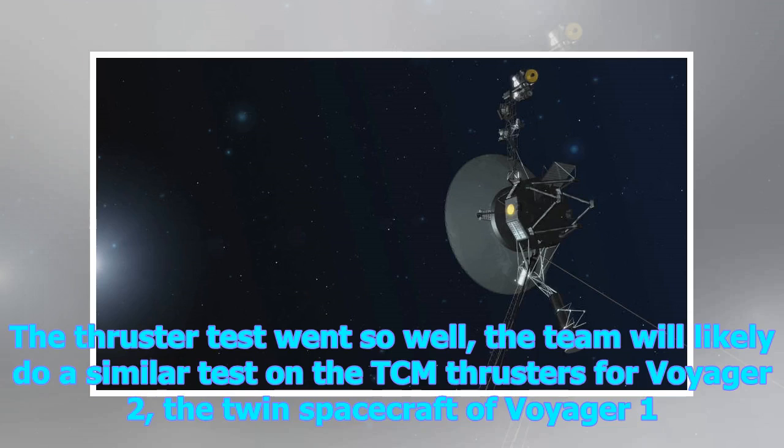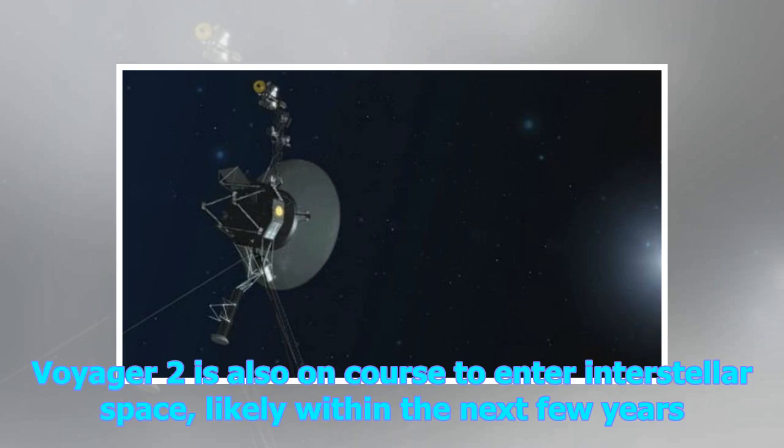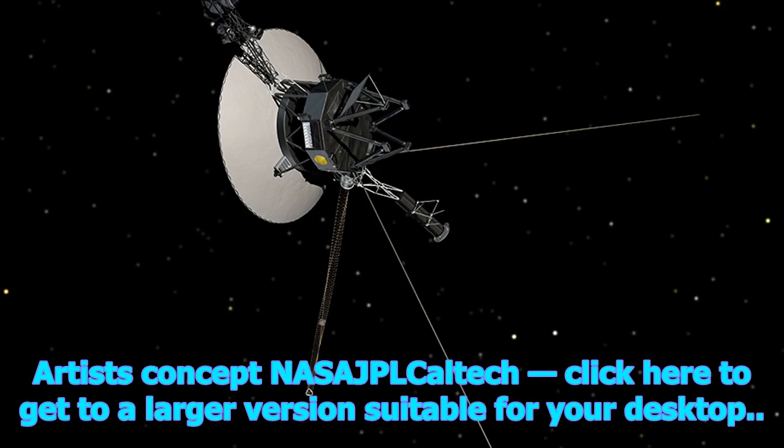The thruster test went so well, the team will likely do a similar test on the TCM thrusters for Voyager 2, the twin spacecraft of Voyager 1. The attitude control thrusters currently used for Voyager 2 are not yet as degraded as Voyager 1's, however. Voyager 2 is also on course to enter interstellar space, likely within the next few years. Artist's concept, NASA/Caltech. Click here to get a larger version suitable for your desktop.